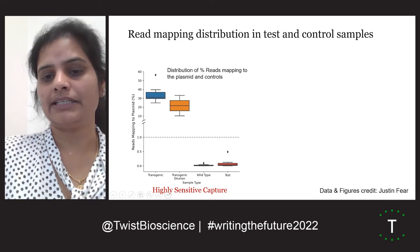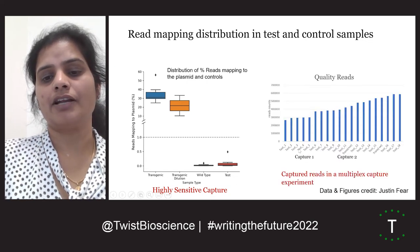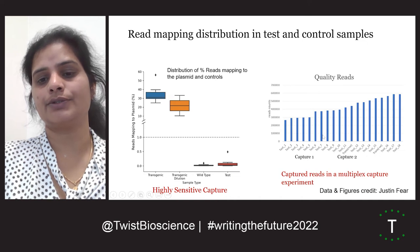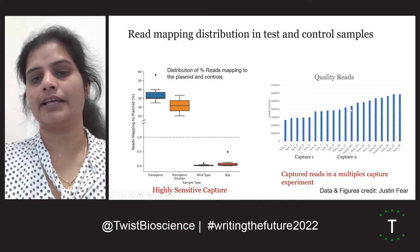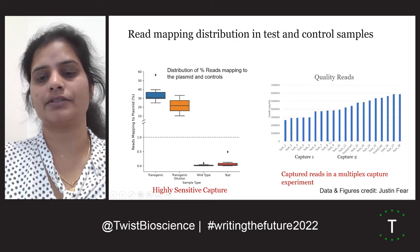In a multi-capture experiment, all of the individual samples in a capture get uniform reads across the samples. As you can see, capture one is one pool and capture two is another, and they show uniformity of the read coverage across the samples.